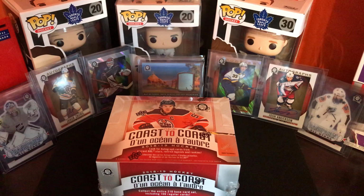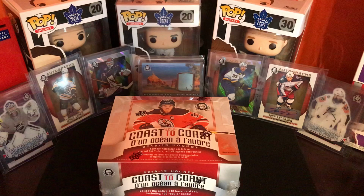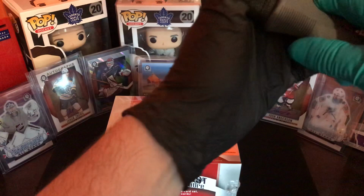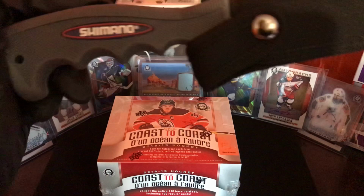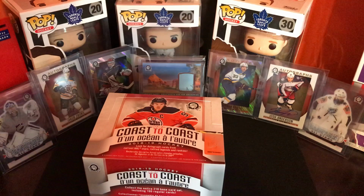Alright, here we go. Got the big boy in. Let's see if this even cuts. Ooh, it cuts. It cuts, alright. You gotta be safe though, you gotta put it back where you got it. Alright, whoa. Get these at Dollarama. Skinning fish and stuff like that, but besides the point, Coast to Coast 18-19 hockey cards. Let's get into this quick. Can I put it away? The knife. I gotta open this.